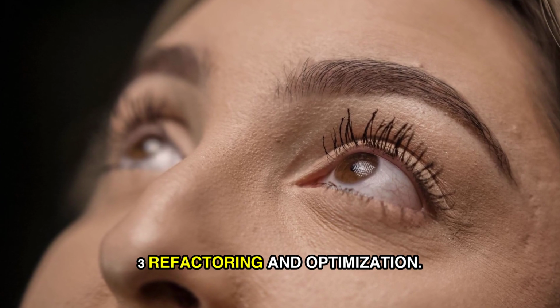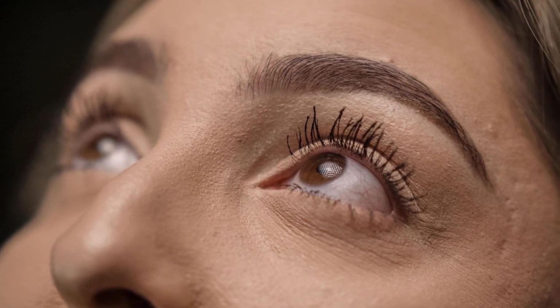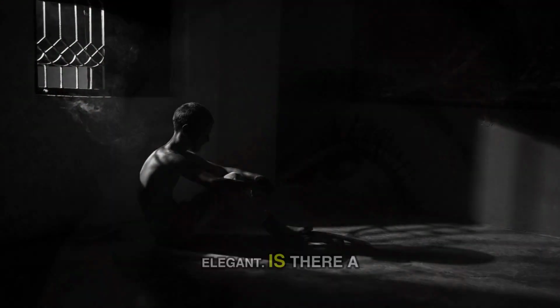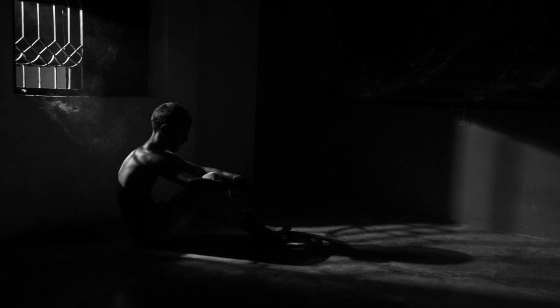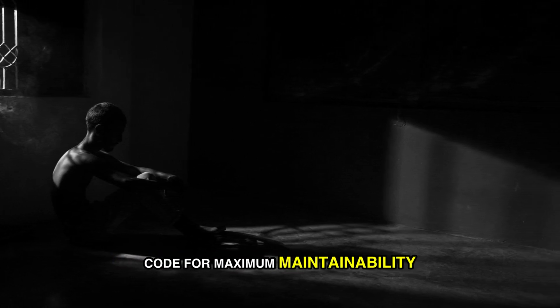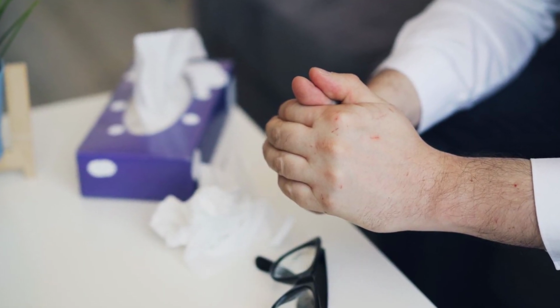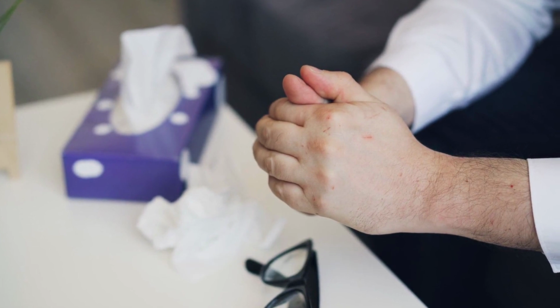Pass 3, refactoring and optimization. The code works, it's secure, now make it elegant. Is there a simpler algorithm? Can complexity be reduced? The prompt here is: "Refactor this code for maximum maintainability and algorithmic efficiency. Target O(n log n) complexity if currently higher."